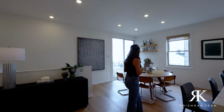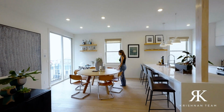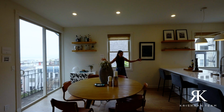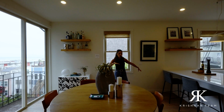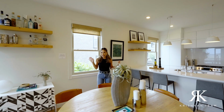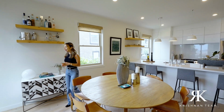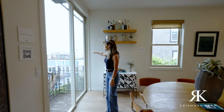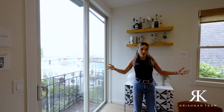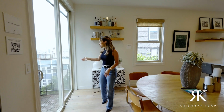Okay, so we'll head on over this way. This is your dining area. This is a pretty large round table that fits 6 people, and you definitely have some space on all sides and still a lot of room for some bar stools at your kitchen island. The highlight of this unit, you guys, are the views. So you have beautiful water views here. And you can see them from this entire space, which is so nice. So when you're cooking or washing your dishes, you have a really great view to look out to.